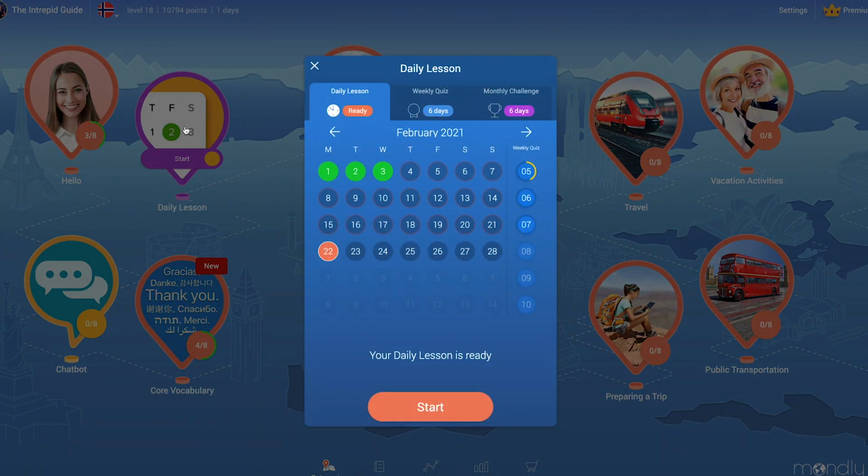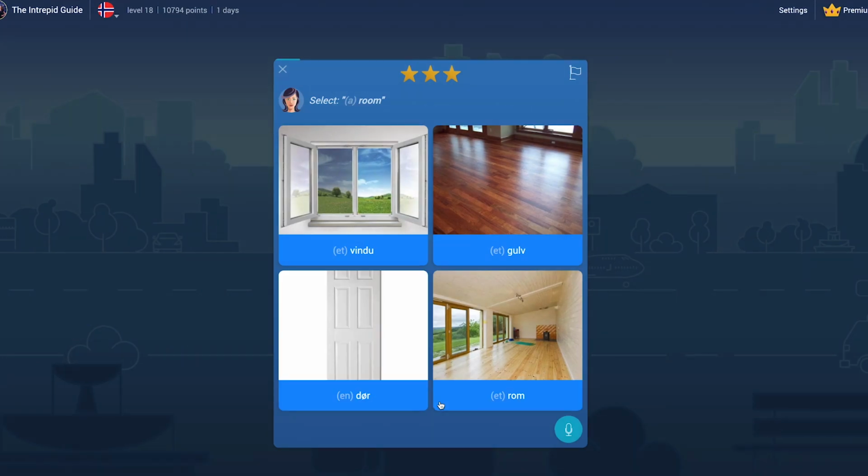Mondly is available across different platforms too, so you can learn on the go using your smartphone or tablet with their Android or iOS app, or use your desktop or laptop if you prefer working on a bigger screen.